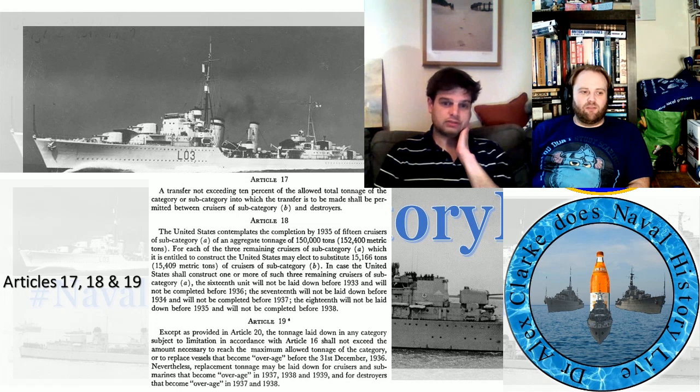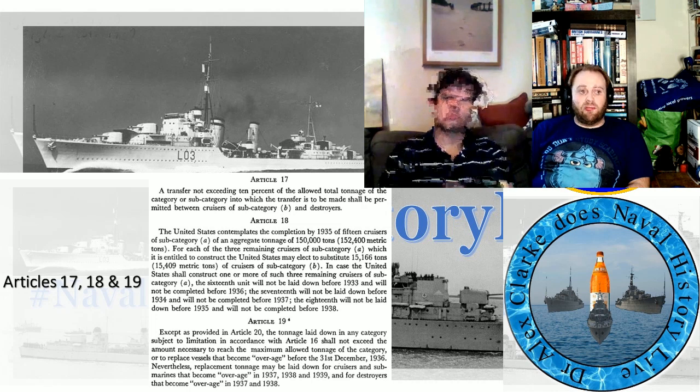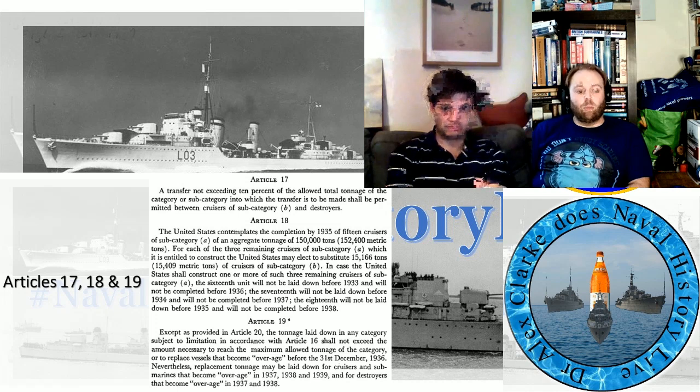But interestingly, Article 18 actually explains the United States, because the United States contemplates the completion by 1935 of 15 cruisers of subcategory A of an aggregate tonnage of 150,000 tons, 152,400 metric tons. For each of the 3 remaining cruisers of subcategory A, which it is entitled to construct, the United States may elect to substitute 15,166 tons, 15,409 metric tons, of cruisers of subcategory B. In the case the United States shall construct one or more of the 3 remaining cruisers of subcategory A, the 16th unit will not be laid down before 1933 and will not be completed before 1936. The 17th will not be laid down before 1934, will not be completed before 1937. The 18th will not be laid down before 1935 and will not be completed before 1938.